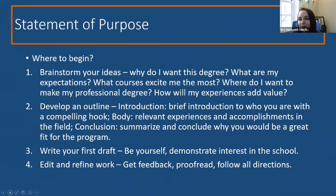So where to begin when you're developing your statement of purpose? If you haven't written one before, really start just to brainstorm your ideas. So why do you want this degree? What are your expectations? What do you hope to get out of this grad program?